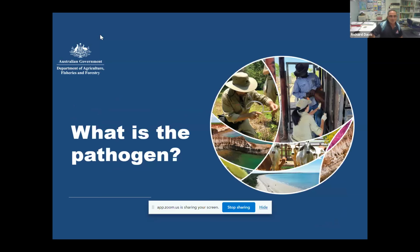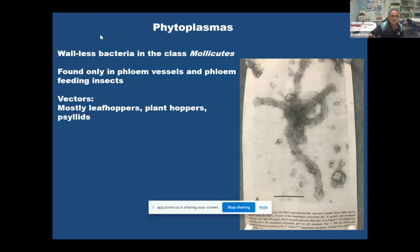So what are phytoplasmas? They are wall-less bacteria, and that's a very old electron micrograph on that slide, showing they have this amoeboid kind of shape as they move through the phloem vessels of plants and squeeze their way through the sieve tubes. The vectors are larger insects that can feed on phloem, mostly leafhoppers, planthoppers, and psyllids.